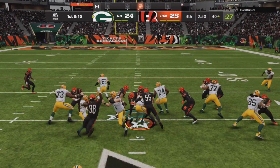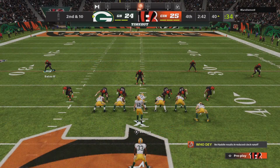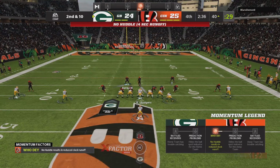They'll run on first down. It's Jones. And for one of the few times here today, this run's not going to go anywhere. No gain on the play. It'll be second down.